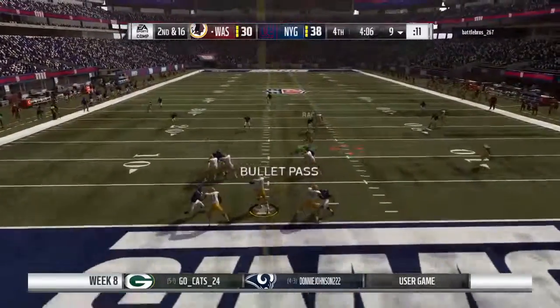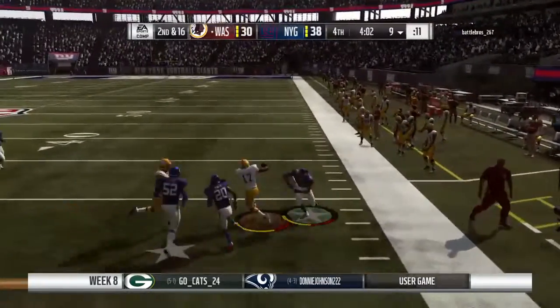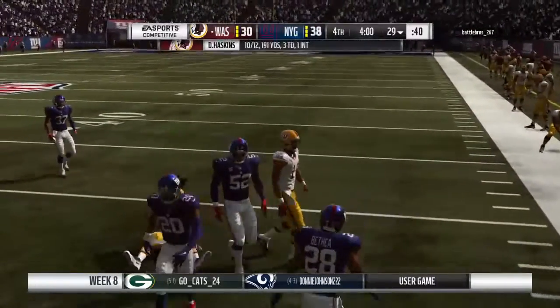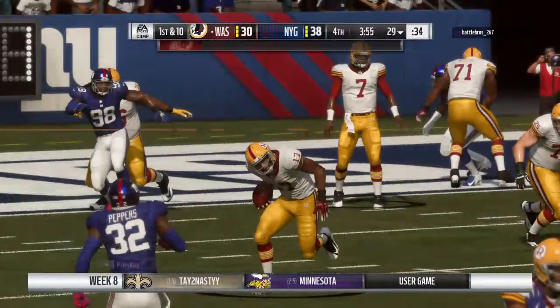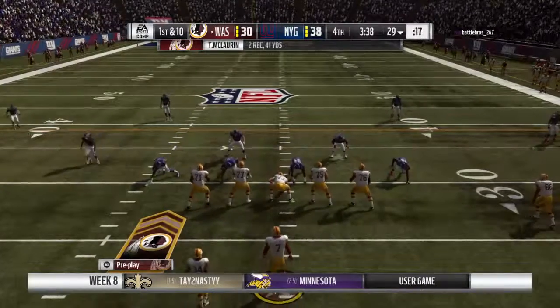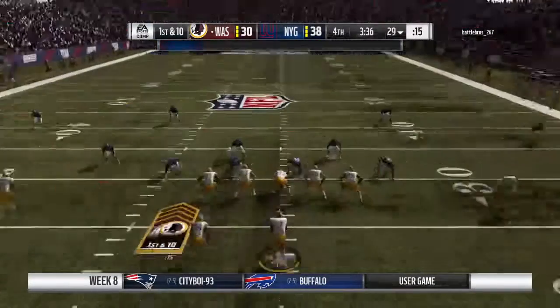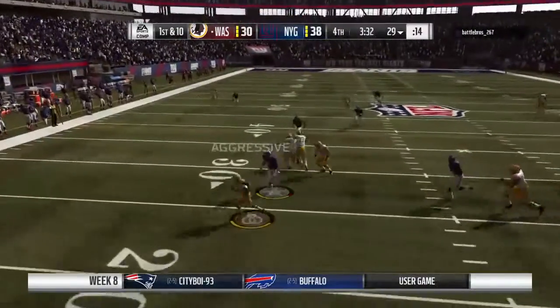Out of the gun, they'll look to throw. Firing quickly here, and that's complete. And they take this up near the 30 before he's taken down. A good pickup there of 20 yards. This possession means so much for them. They've got to focus on this drive and find a way to make this a one-possession game. Yes. Got to get a score. Yeah, so good with a field goal. Don't necessarily need a touchdown.